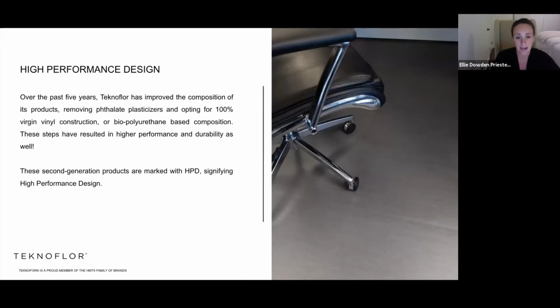And that's something that we stand by and something that the original Shannon Specialty Floors owners really prided themselves in. Now with our new modern take on that, we've taken it a step further and we've moved all of our products to 100% virgin vinyl offering. So we know exactly what's in our products, and we are transparent about that.